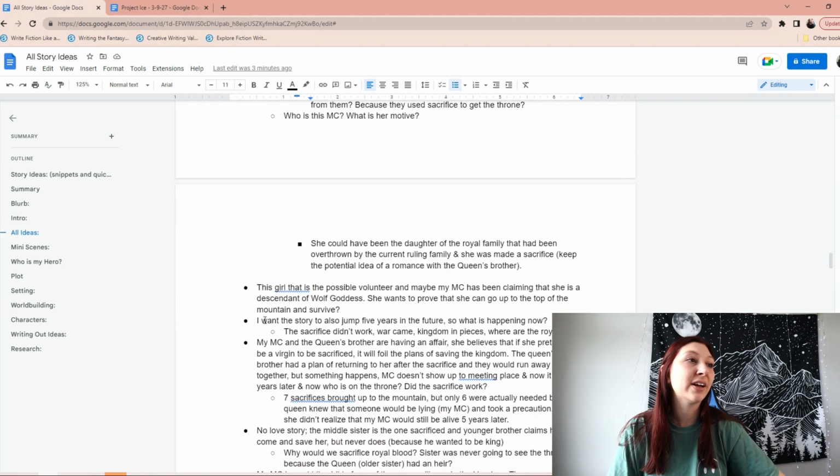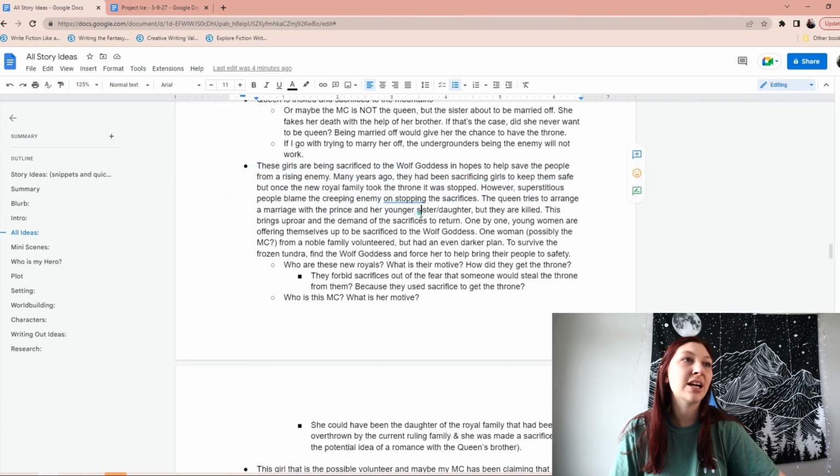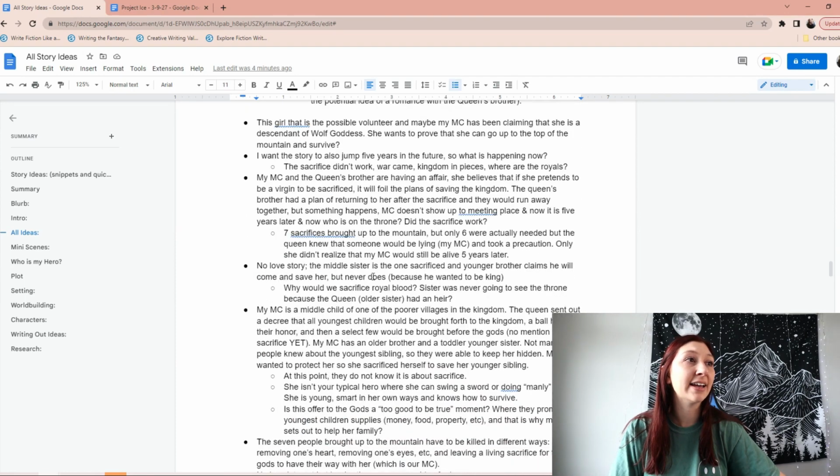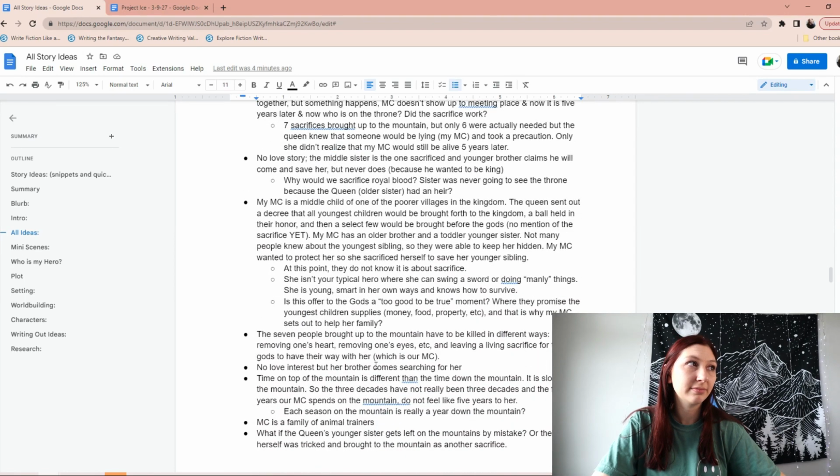When they're little bullet points like this, that's when they're almost more of a new idea and it's not feeding off of one original idea. So this could have been the original idea, but then I dive a little bit deeper into what that surface idea could be. That is everything that is in the all ideas category.